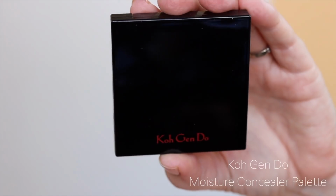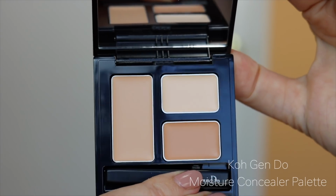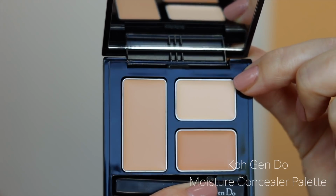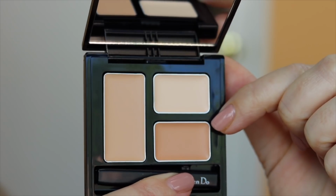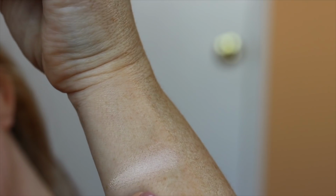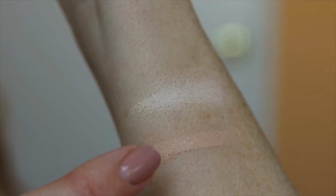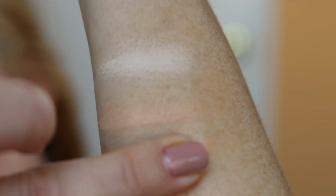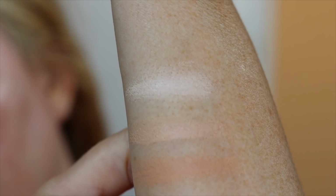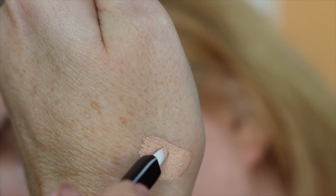This is the Koh Gen Do Moisture Concealer Palette, and all 3 shades are in this palette. We have a light cool shade, a medium peachy shade, and a deeper, more salmon colored shade. And this concealer, wow. I don't want to get ahead of myself. So the concealer palette retails for $70. It is a cream formula and it is 0.14 ounces of cream product.